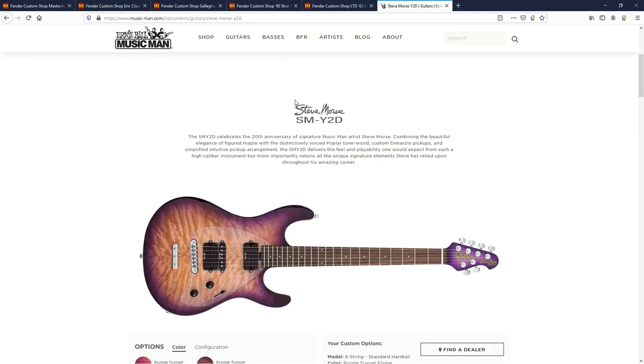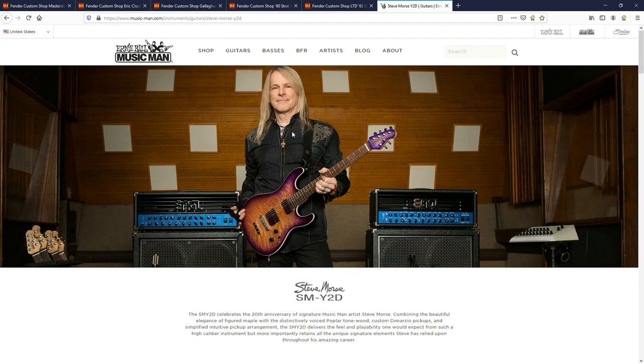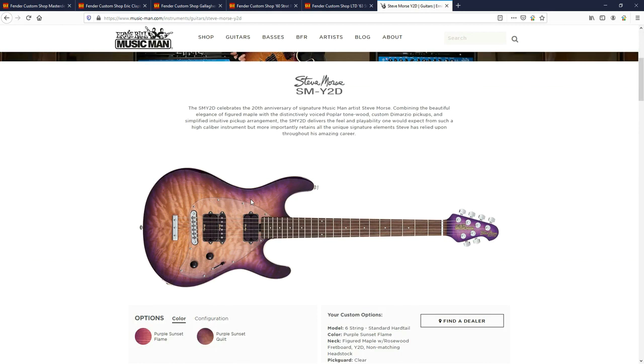I'm going to go with this here. Yes, the Ernie Ball Music Man Steve Morse Y2D model, which is the sort of slimmed down version of the full-on, bewilderingly complex Steve Morse signature model. And just look at it. I don't normally go in for something that looks that ostentatious, but if you've got it, flaunt it. This is a lottery win guitar, don't forget.